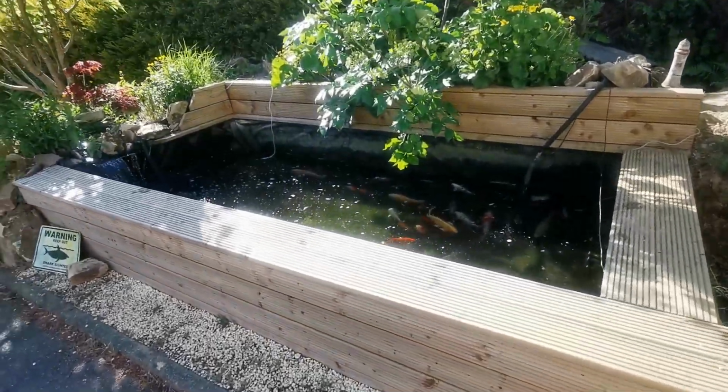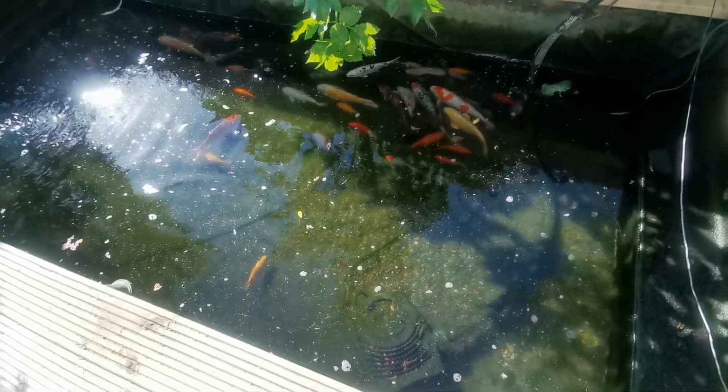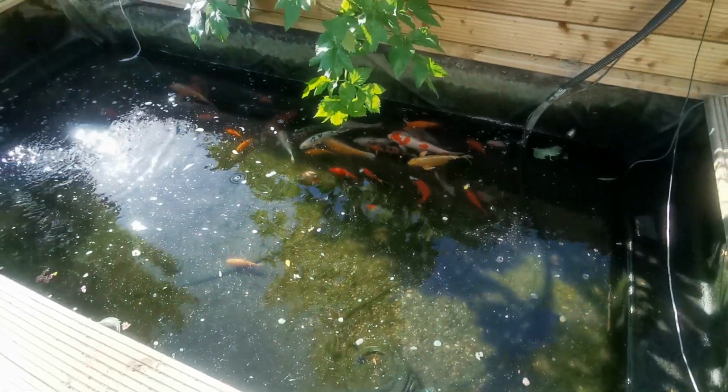You know, there's a setup there, definitely. But in the meantime, we're going to get these guys right. They're generally formed, they're breeding and stuff.